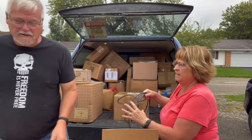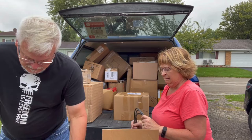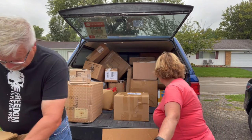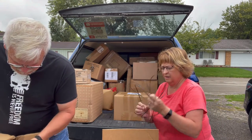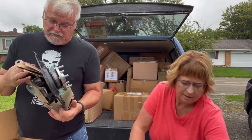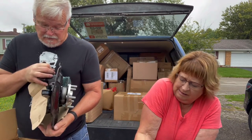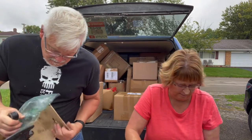Any idea? Open it up upside down, so I'll turn it over. Yeah, I got an idea what it is. Car part. Now the problem is finding out. It is a hole bearing backing hub plate assembly. Hub assembly for something. Front wheel drive car. Good thing he knows cars.